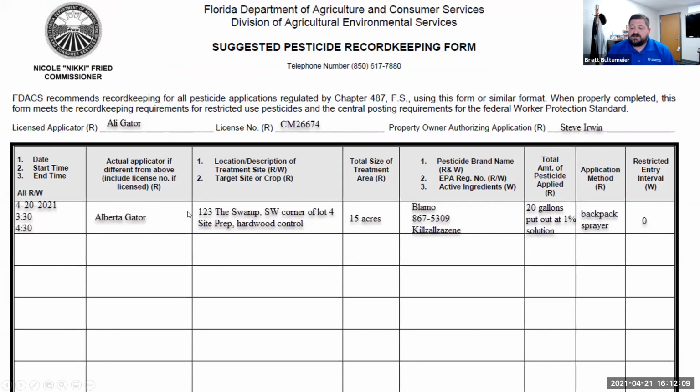It was at 123 The Swamp in the southwest corner of Lot 4, and this was for site prep. We were looking to get some hardwood control. We did 15 acres. We used Blammo, which is EPA establishment or registration number 8675309, and the active ingredient is Kills-Alzazine. We did 20 gallons.